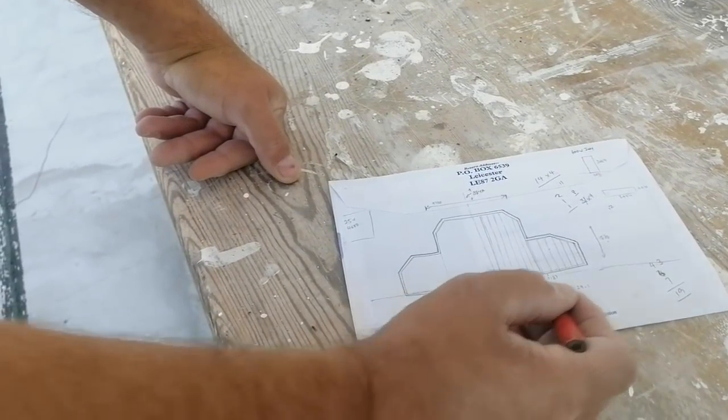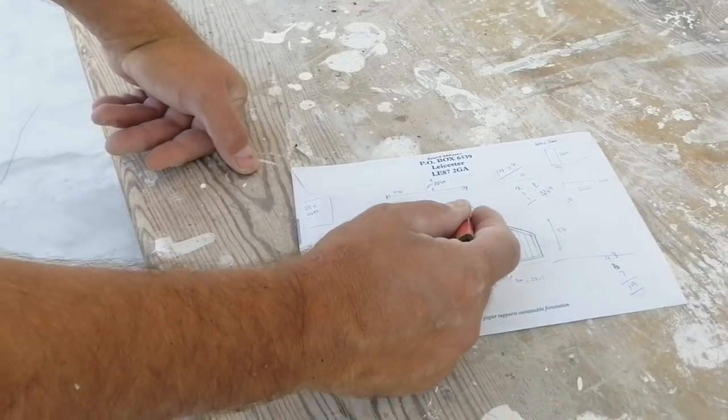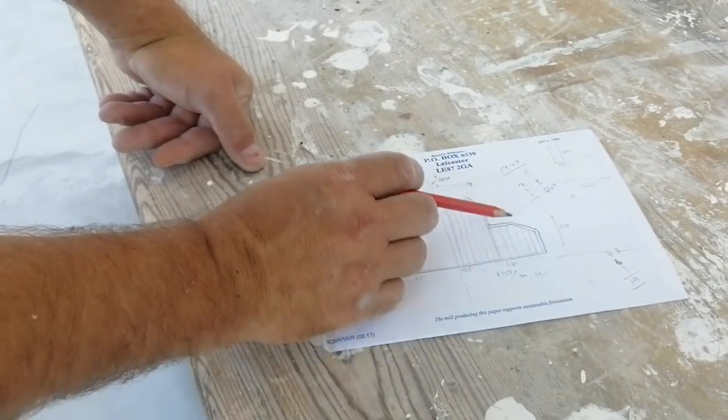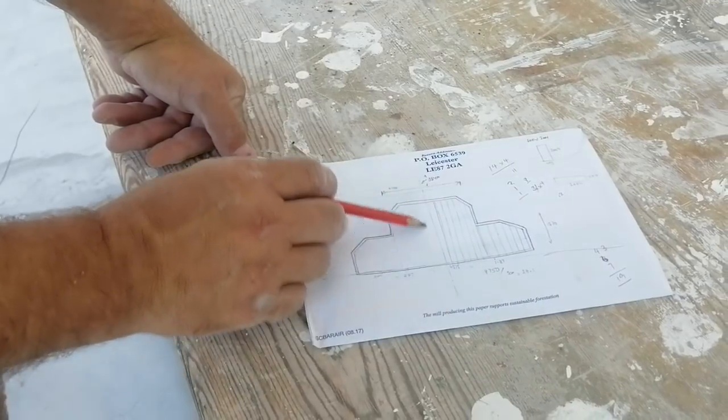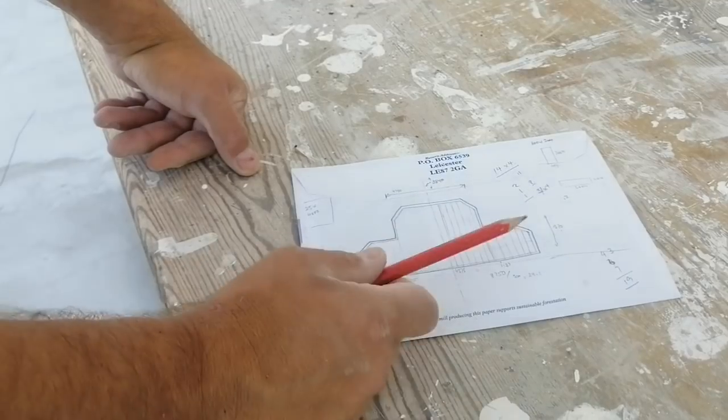So I've done my maths. So the first job today is to put a batten in all around the outside. This is slightly lighter than the ones we're going to use as the floor joists, effectively. All going to sit on this concrete pad.